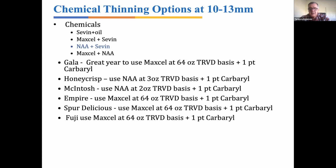So my recommendation is on a 100 gallons dilute basis. Now you're only spraying 100 gallons, but you really should be spraying 200 gallons. So you have to double that. And for many tall spindle blocks that are fully grown, that are really 200-gallon orchards, it really is twice that, a gallon of Maxel per acre and a pint of 7.